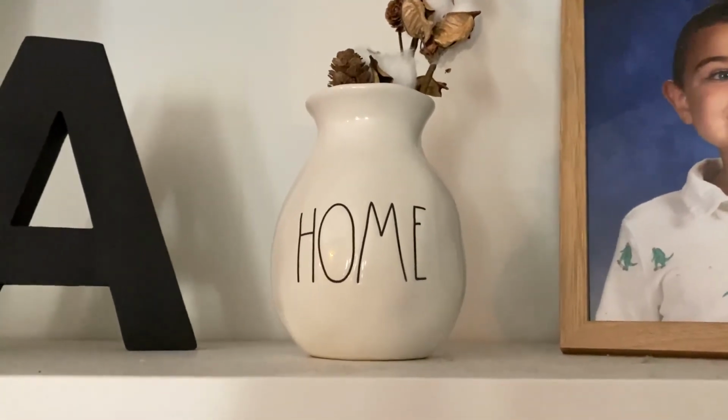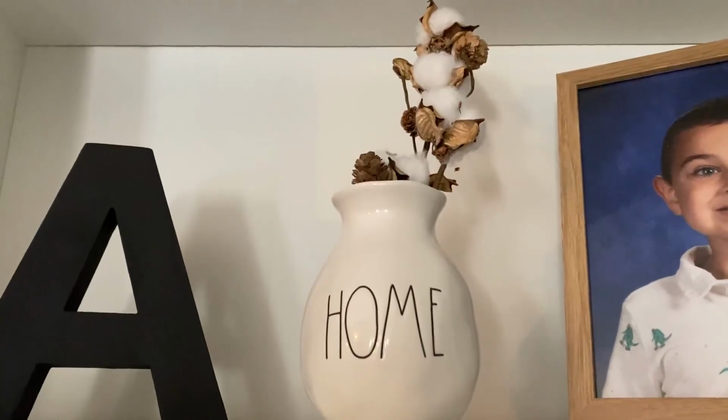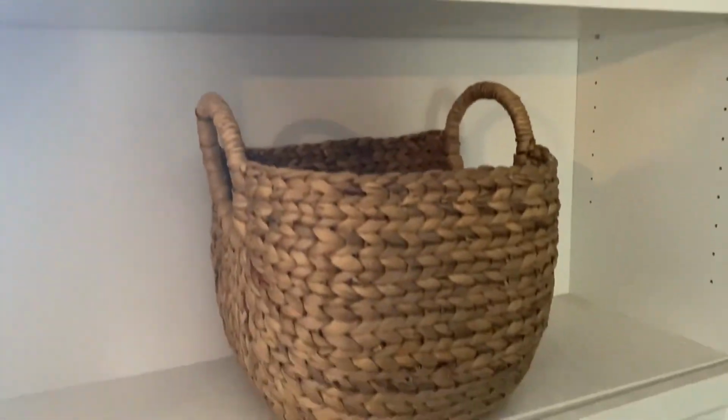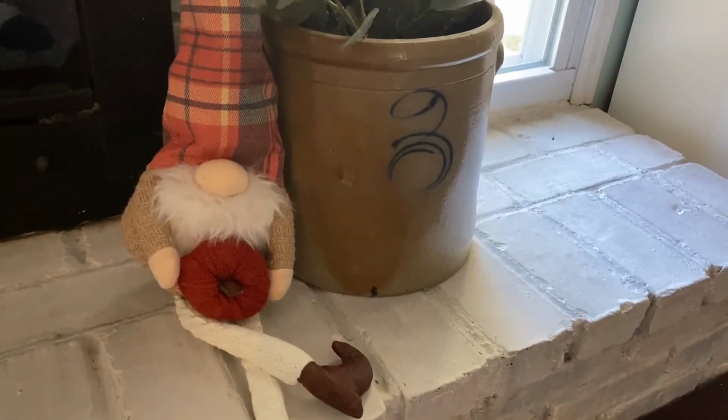There's another Rae Dunn vase I got from a friend, and some cotton stems. It used to say home sweet home, but my kid broke the sweet vase. So I had to just use one because home doesn't make a lot of sense.